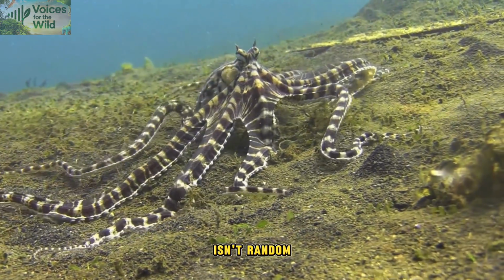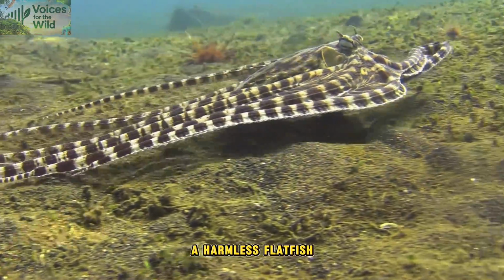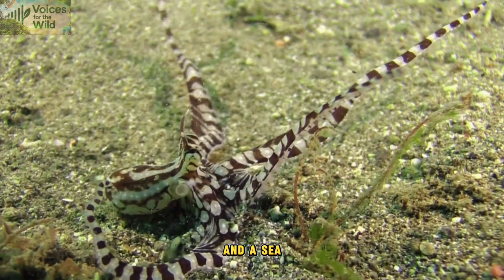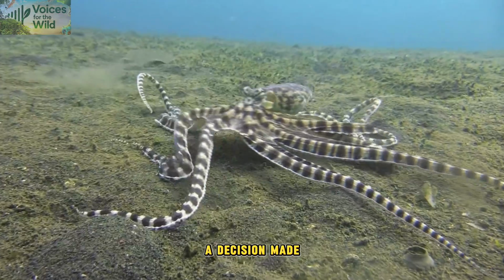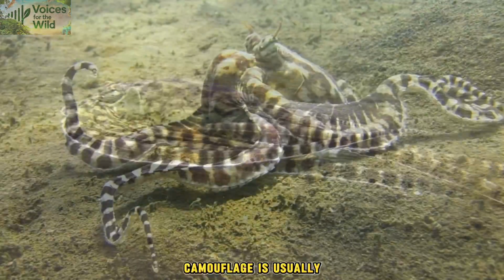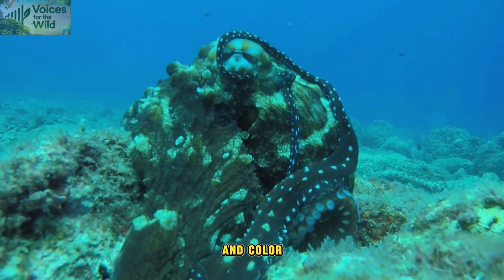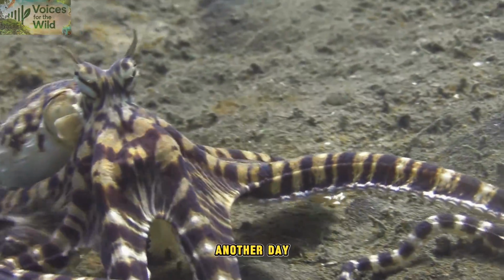But the act isn't random, it is audience aware. Against crabs and small fish, a harmless flatfish disguise is enough to avoid a chase. Against a smart predator, bold warning stripes and a sea snake impression buy precious seconds. Each choice is a decision, made in real time, and the payoff is survival. Camouflage is usually silence. The mimic octopus uses language, shape, motion, and color as sentences to fool a brain just long enough to live another day.